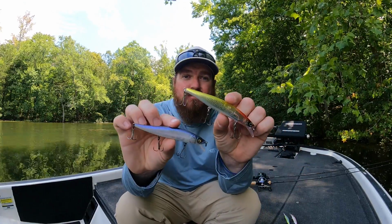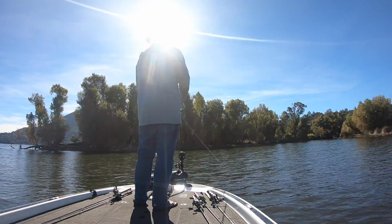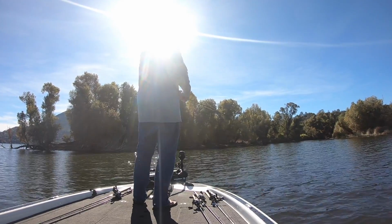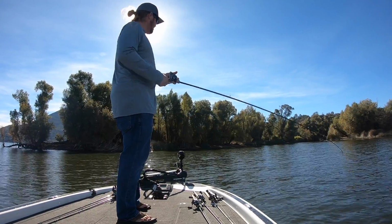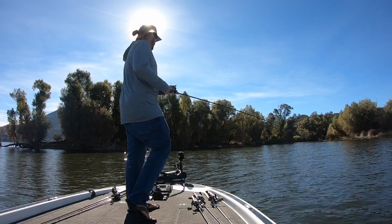We've already covered that. So, one of the first patterns that comes in once that fall transition starts, and it's one of my favorite patterns, is throwing a jerkbait. And it happens almost overnight. And here's why. The second grass begins dying back in reservoirs that have a lot of grass, bass immediately start pulling to hard cover and to hard structure. Immediately, the jerkbait bite begins.